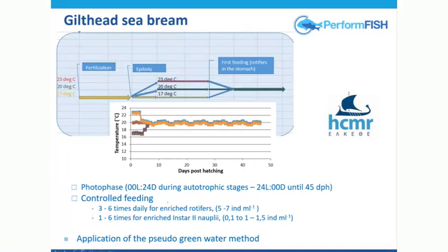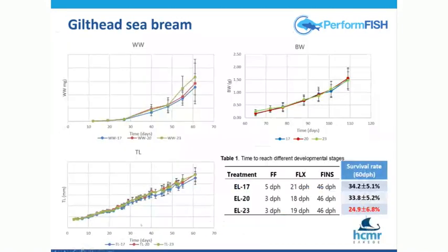Other than that, it was a standard rearing protocol: completely dark during the autotrophic phase, and then 24 hours of light. The developing larvae were fed rotifers at the beginning, and then they went on to Artemia, and the pseudo-green water method was applied to these tanks. Standard zootechnical parameters were recorded, and as you can see here, it was the body weight. We have two different graphs because we have milligrams at the beginning and then grams later on when the fish start growing quickly, and also the standard length.